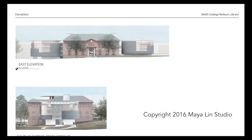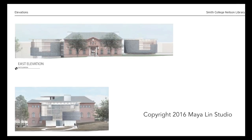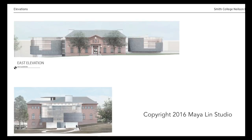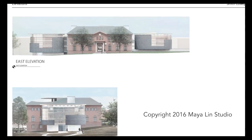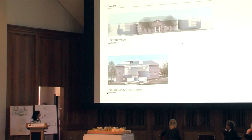From the Sealy elevation, the east elevation, note the mullions, that we keep the historic mullions. We're talking more about the old. We're adding back in these sort of plinth layered pillow boxes that allow you protected entry in from the south elevation, from Green Street.